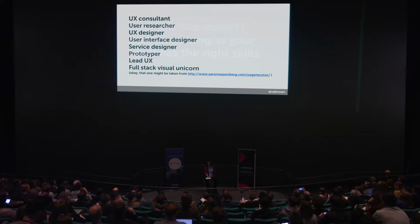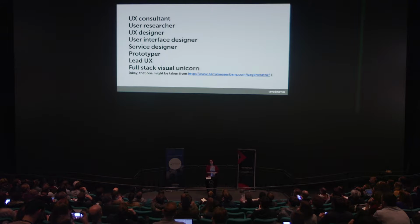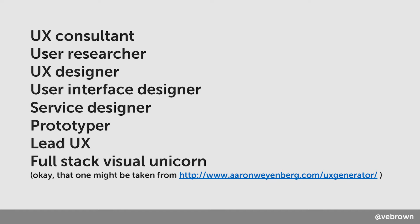So if we take a look at this as an example, who am I going to be today? What I've got up here is a list of job titles, all of which I was referred to at some point in this project. So I've been a UX consultant, a user researcher, a UX designer, an interface designer, a service designer, a prototyper, full stack visual unicorn, not quite. But if anyone hasn't seen the random UX job generator, that's quite good fun. Everyone should go away and find themselves a new random job title over the coffee break later.